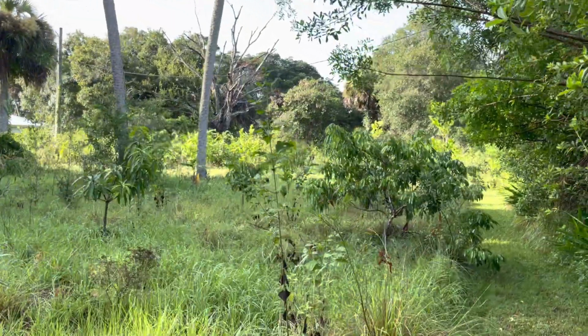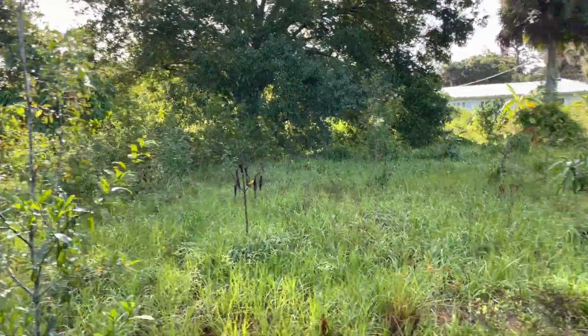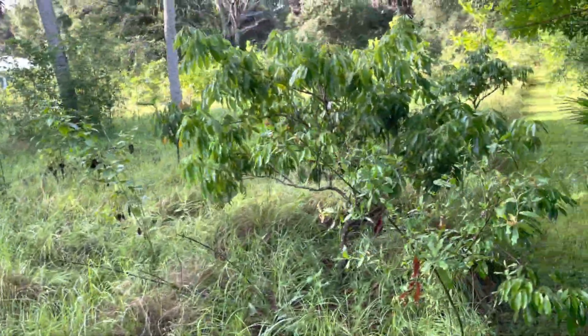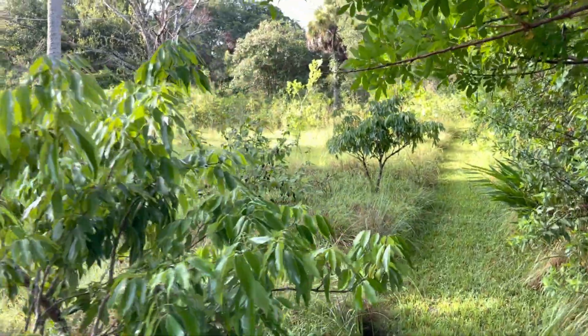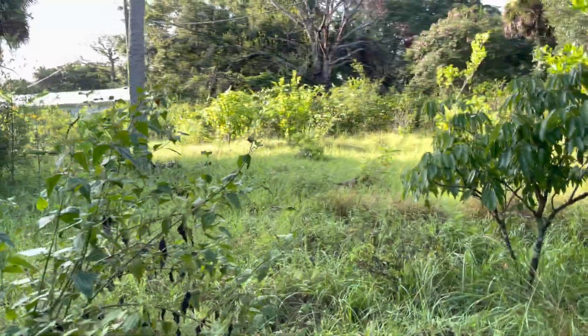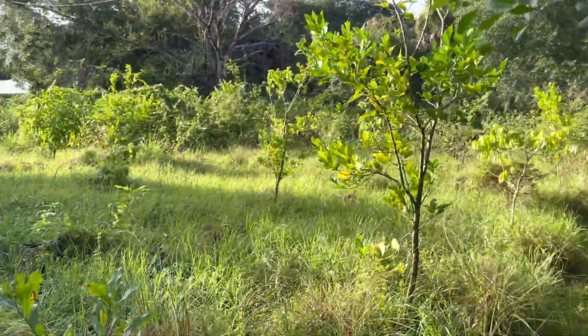So some people think that if your tree's not growing, it's because you're being neglectful. No, it's probably because you have compacted soil. It has nothing to do with nature's ability to grow a tree. It has to do with man's ability at destroying soils.